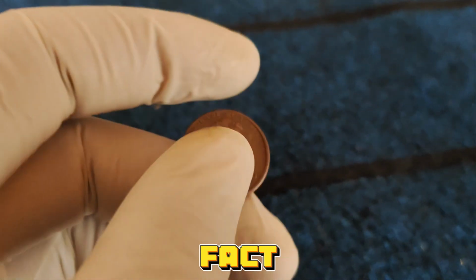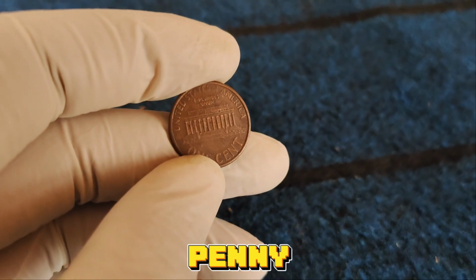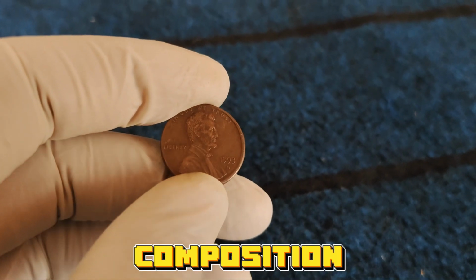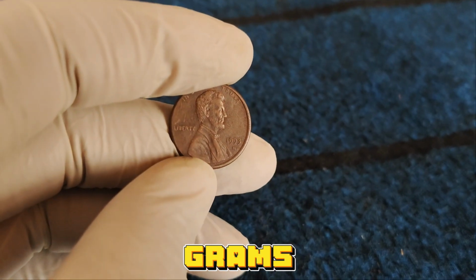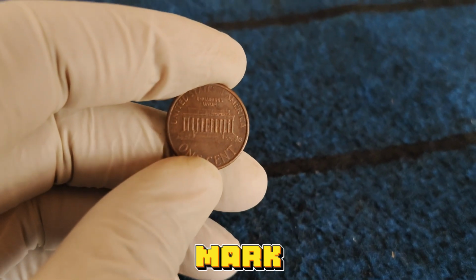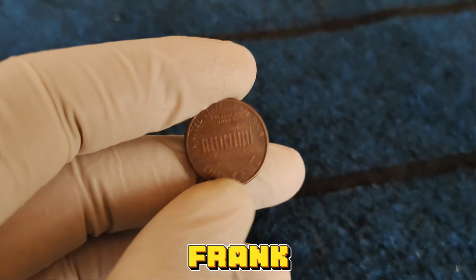Specifications and minting facts. Let's break down the basic stats of the 1993 D penny before we jump into the value. Denomination: 1 cent. Composition: 97.5% zinc, 2.5% copper plating. Weight: 2.5 grams. Diameter: 19.05 millimeters. Mint mark: D for Denver. Designer: Victor David Brenner. Obverse: Frank Gasparro.